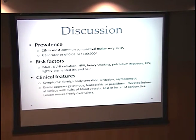So then I've included a brief discussion on CIN. It's relatively rare, seen most often in older males with lightly pigmented skin and hair. Other risk factors include UVB radiation, HPV, heavy smoking, and petroleum exposure. It can present as blurry vision and foreign body sensation, as it did in this patient, but it can also be completely asymptomatic. On exam, it's characteristically located at the limbus, like we saw here.